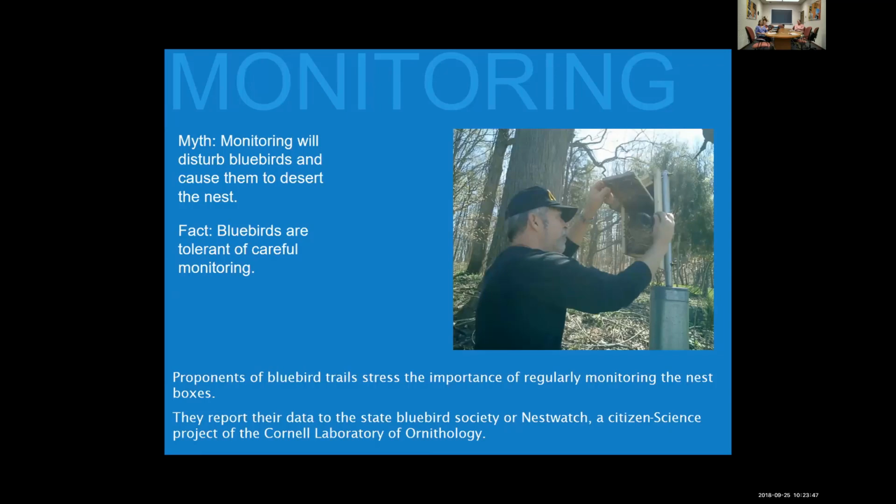Nestwatch is a citizen science project at the Cornell Laboratory of Ornithology. They have quite a few different projects going on, like a hummingbird watch, but Nestwatch has a wonderful brochure online about how to monitor nests, both on a bluebird trail and wild nests of other birds. They have a lot of recommendations. You can set up an account and send all your data in online. For the Virginia Bluebird Society, they have forms on their website that you can download, like a weekly form for each box, and then a season-end summary of your data.